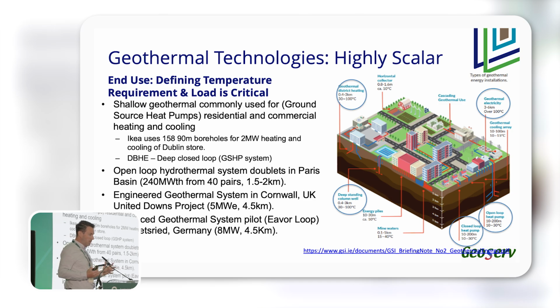So geothermal, quite simply put, is no matter where you are in the world, the deeper you go in the ground, the hotter it gets. Where you are in the world will change how quickly you get to a certain temperature, but the heat is there. The Earth is a natural source of heat. The centre of the Earth is the same temperature as the sun, and all that heat is moving up through the Earth and going out through the surface. And all we're trying to do with geothermal is just capture that heat on the way out.